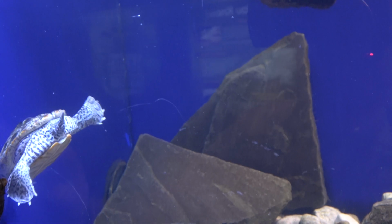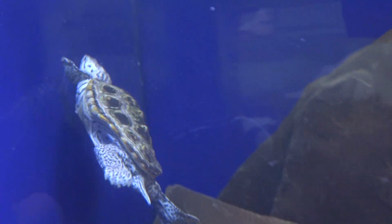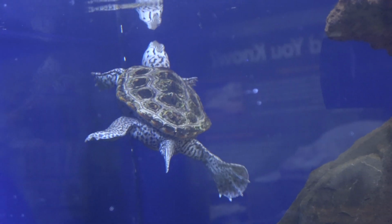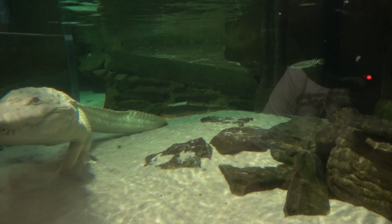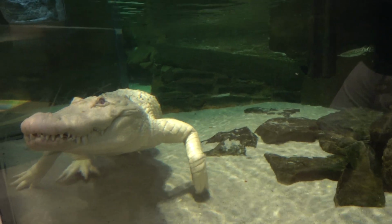It's a smaller diamondback terrapin. I'm guessing it's not large enough to be in the enclosure with the other ones yet. On the main alligator enclosure, and it is home to albino or white alligators, and it is moving and moving right towards us.